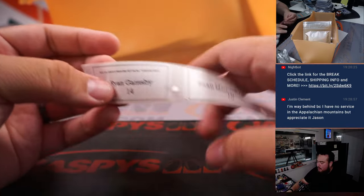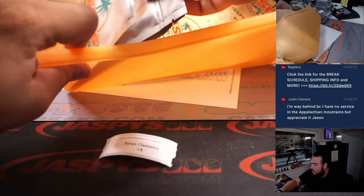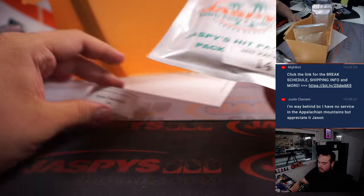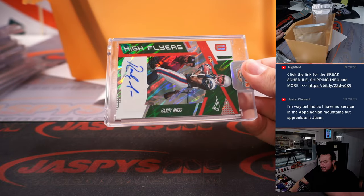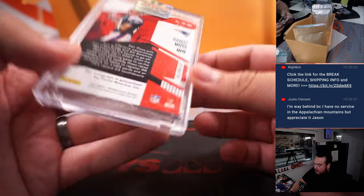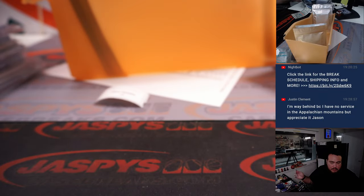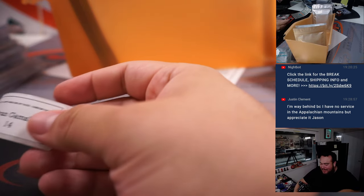All right. Ryan G, 14, you're up. All right, here we go, 14. And we got a Randy Moss. Unparalleled autograph, numbered 3 out of 5. Nice, Randy. No problem, Justin. I was hoping to get you one of your LSU boys, but the second one was pretty nice, though. You could turn that into one of your boys.